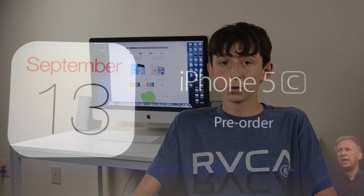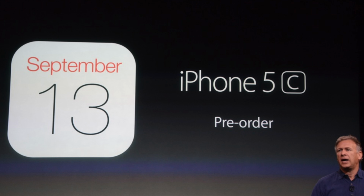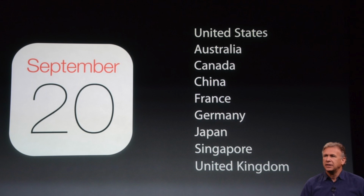The iPhone 5S and 5C pre-orders will start on September 13th, and it will officially go on sale on September 20th. And again, iOS 7 will be available for download on September 18th.